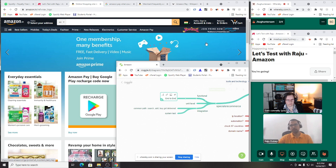Down the line, once we move to, for example, add to cart, then maybe we search for this item, and once the item is searched, are we getting the really searched item, or is it giving some other options which have nothing to do with the search item?